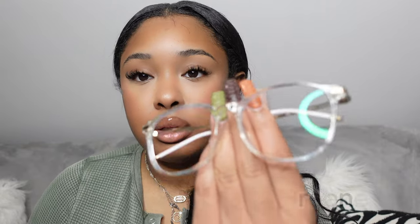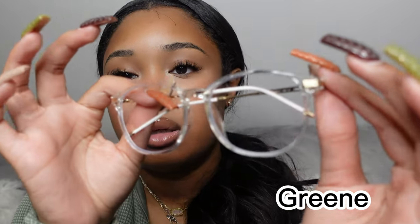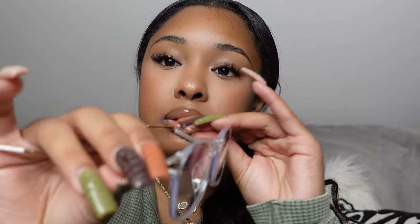Next one I have is called, I think, Greeny. Like I said before, I'm going to put it at the bottom. So these, I love the sides. Wow. I look like I could be a teacher right now. You know what I look like? I look like the girl on Matilda.